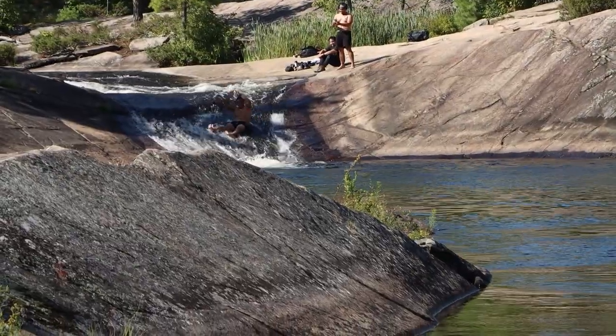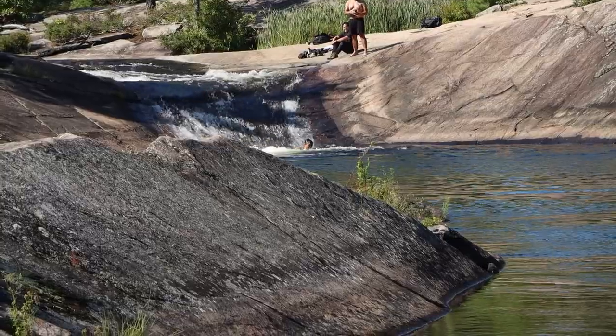All right guys, we've made it to High Falls. I just met some guys from Scarborough here. They're super nice. They're backpacking and camping out here. But yeah, went down the waterfall slide. Very cool, I've never done something like that.